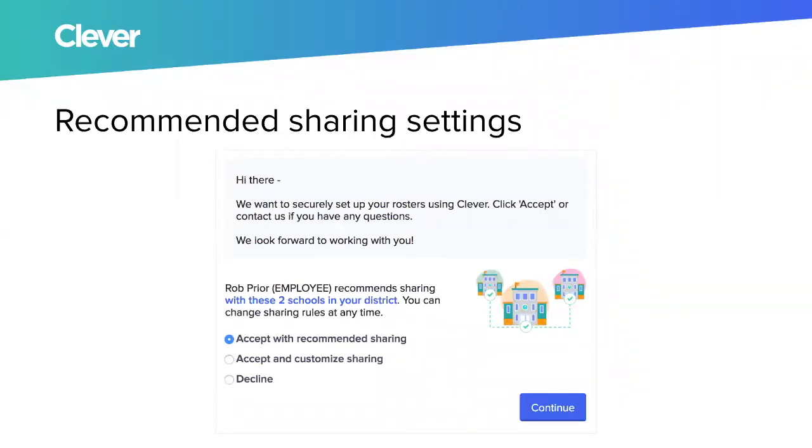One is every application, we're able to set in the background what's called a recommended sharing template. So for example, if you're a math application and generally you need grades 1 through 6 and you need math subject for sections, we could set up a template so when a district first logs in to set sharing rules, that's what they see.